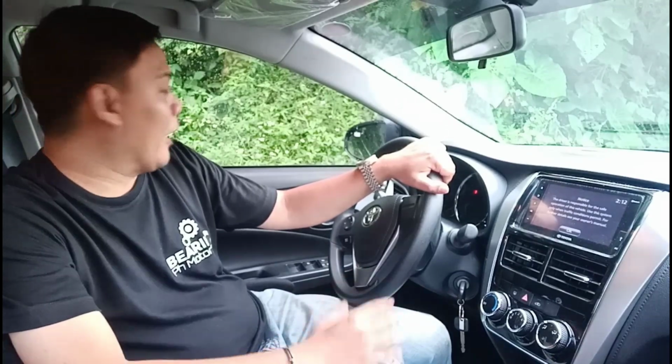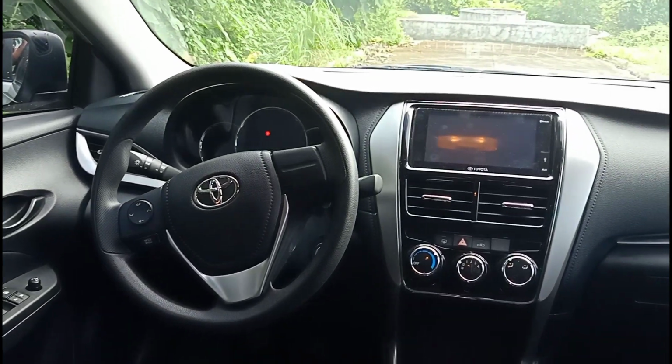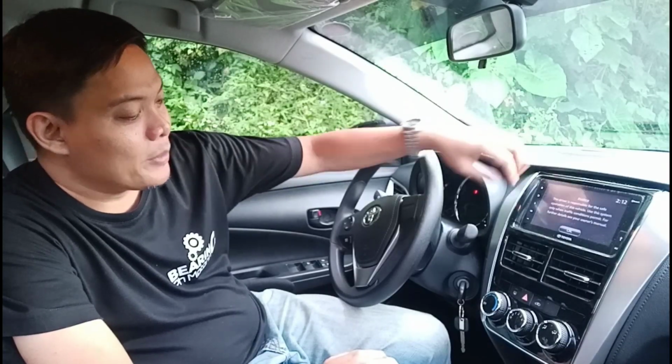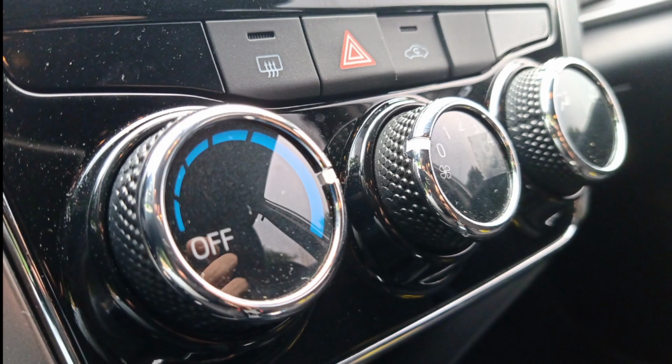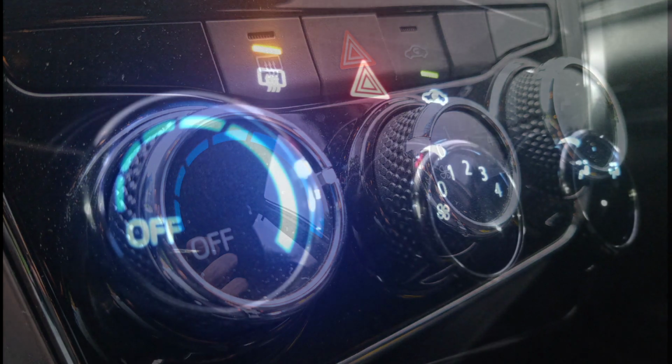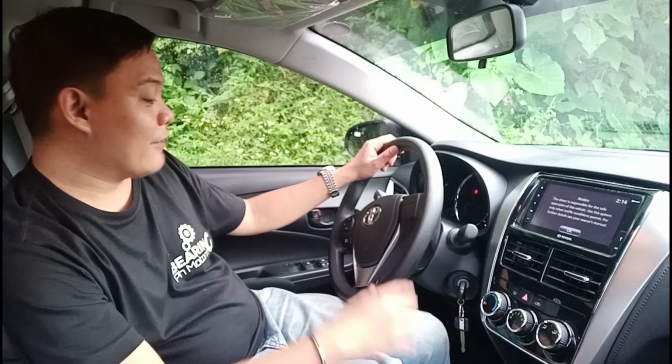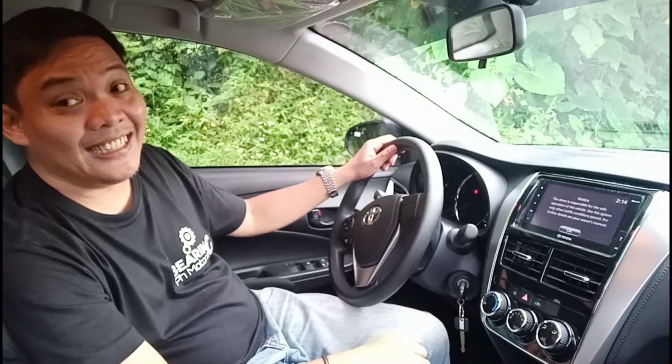So inside the Vios, there's obviously an abundance of hard plastics. But I'm not going to complain because you get a nice mix of different materials. You have chrome and silver accents here and there and piano black touches to complement the interior. What I don't particularly like is the use of fake stitching. Come on, Toyota, you're not fooling anyone. Overall, the cockpit has a really good layout because everything is ergonomic and easy to read.